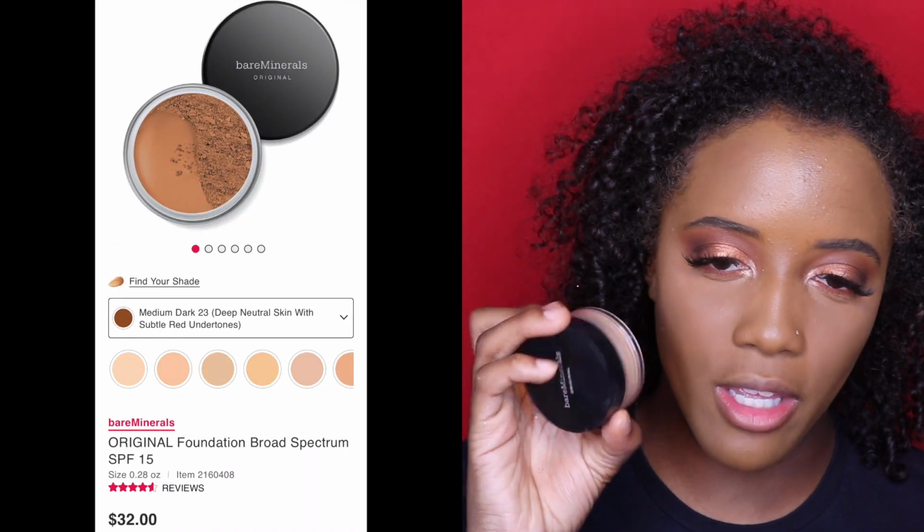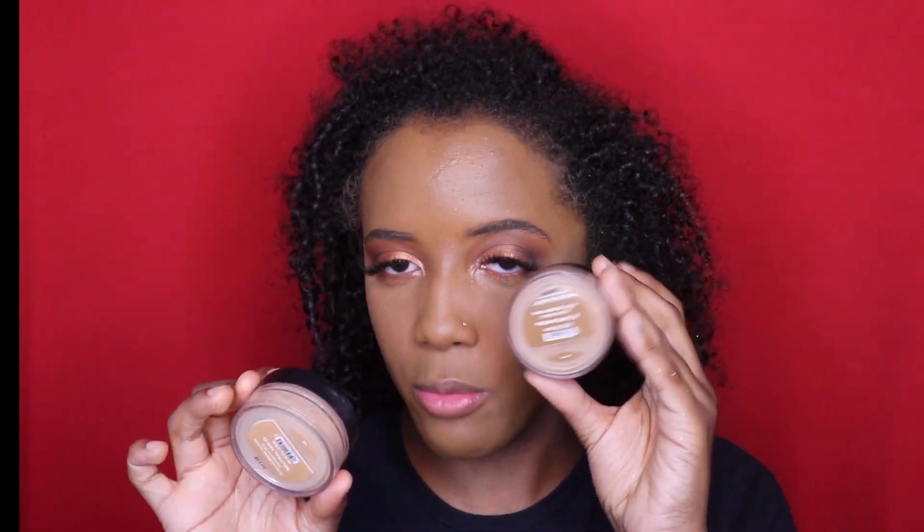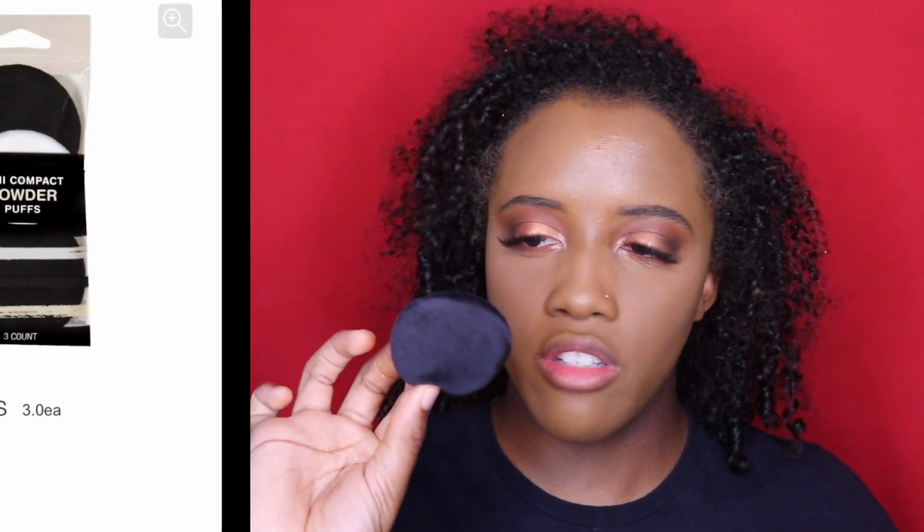I actually already had a Bare Minerals foundation, but it was too light. I went ahead and picked up this one, Medium Dark 23. This is Neutral Tan 21. I'm going to go ahead and take the darker one using sponges from Walgreens.